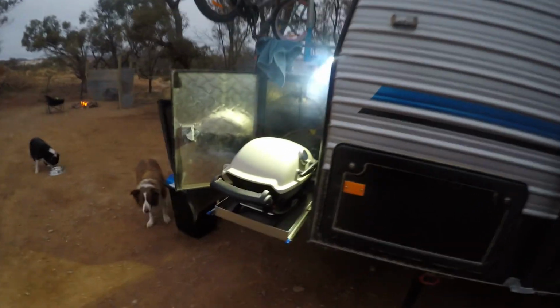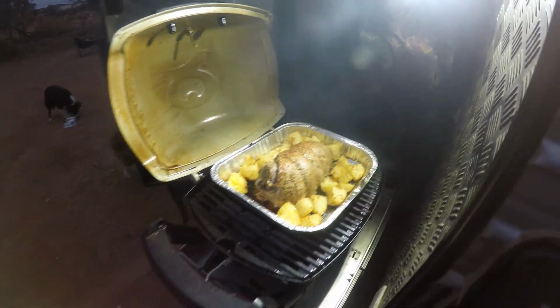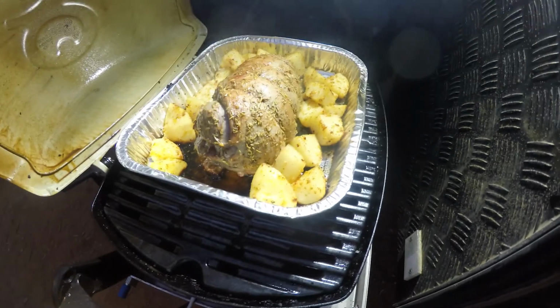Absolutely pristine. All right, let's go in for a quick update and have a look. Beautiful. Spot on 180. Smelling absolutely divine. Yeah, those spuds are roasting up beautifully.